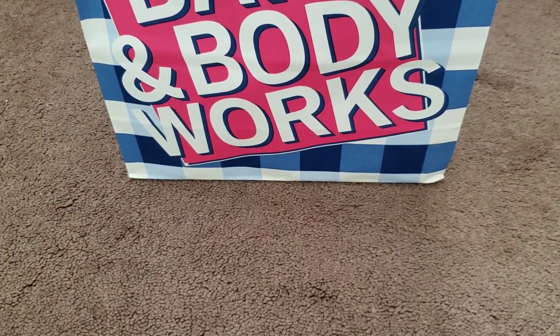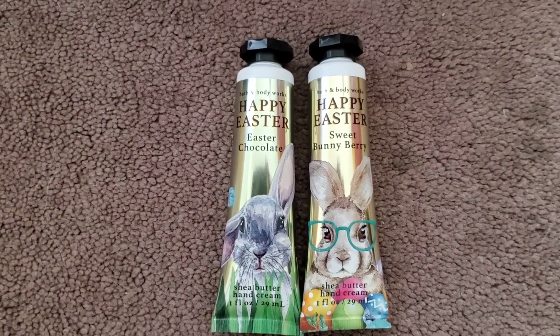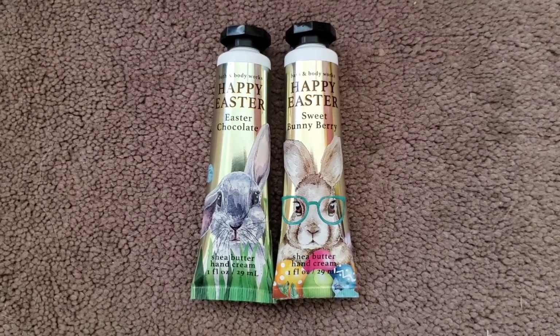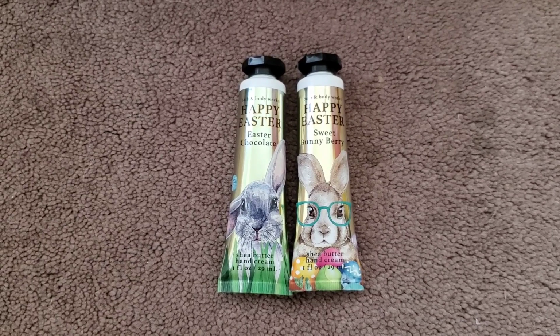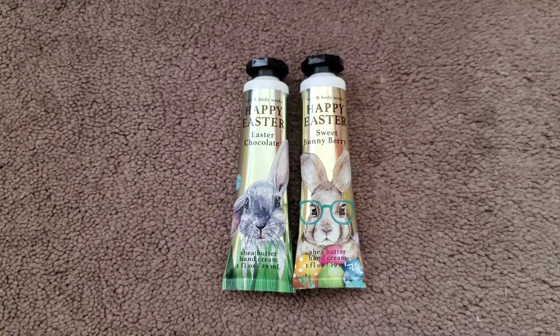Now I'm going to go on to body care. These are the 2 hand creams that I'm planning to add. One is in the scent Easter Chocolate, and then the other one is the Sweet Bunny Berry. Both of these scents didn't return. For 2022, we ended up getting Tutti Frutti Candy, which was very similar to Champagne Toast, but I digress.